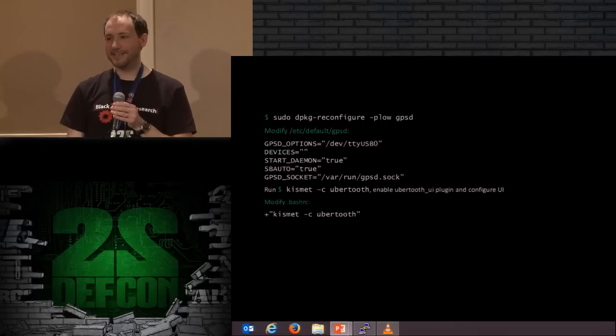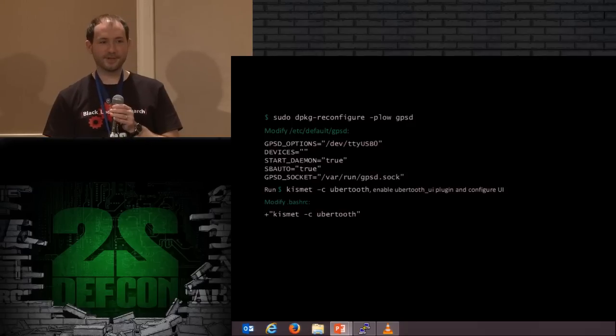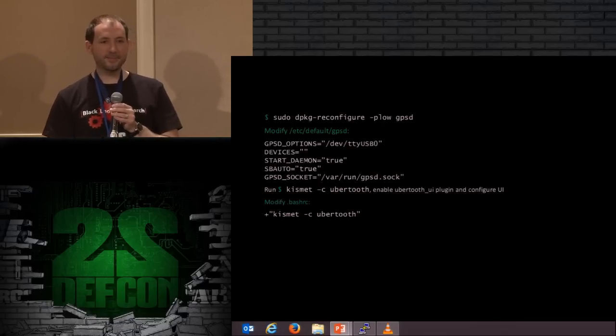So edit the GPSD config to make it work, and then finally start up Kismet on a computer where you have a keyboard and a screen, because you have to set up the Kismet UI the way you like it to look, and then exit, and that will save all your UI settings to display the Ubertooth plugin and not display all the 802.11 stuff we're not using, to display the GPS coordinates and that sort of thing. Then finally, modify the scanner user's bashrc to start up Kismet as soon as they log in.